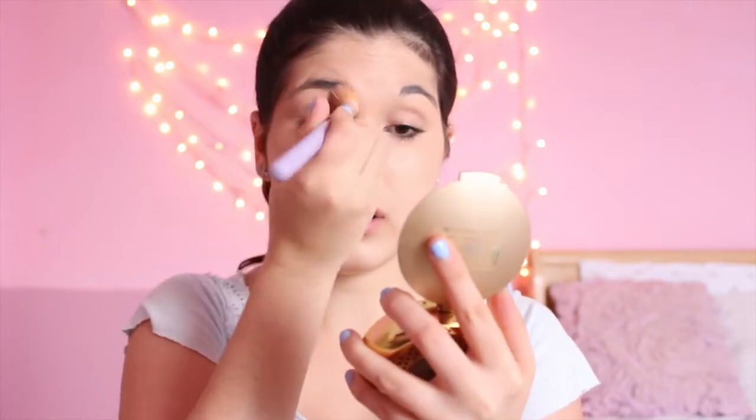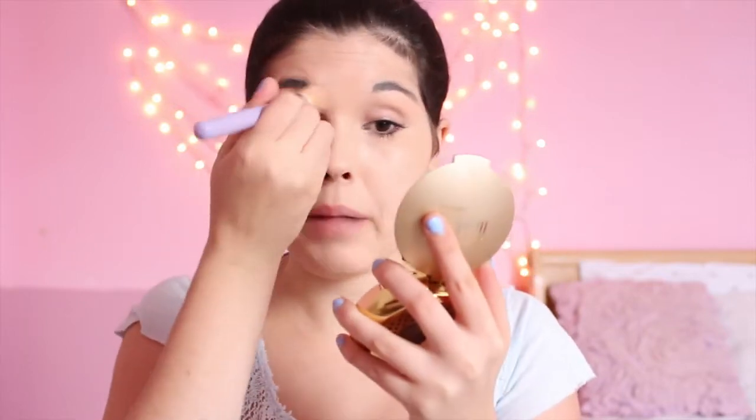I'm just gonna put this on the brush that I use my concealer for, and I'm going to lightly pat it wherever I put my concealer. And obviously you could do this all over your face if you like to wear powder all over your face.